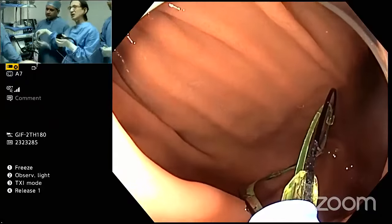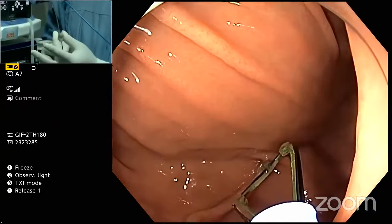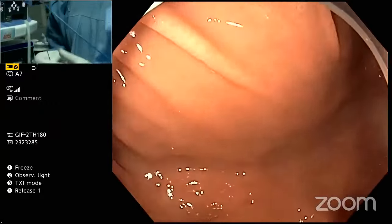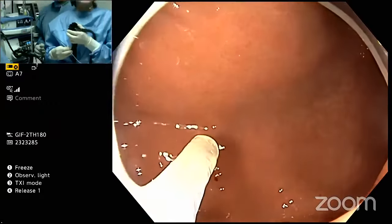You're just advancing the sheath forward. So that's just pulling it into the sheath, right? This comes in like that. All right. Now the other device that I want to show you is on the left channel.